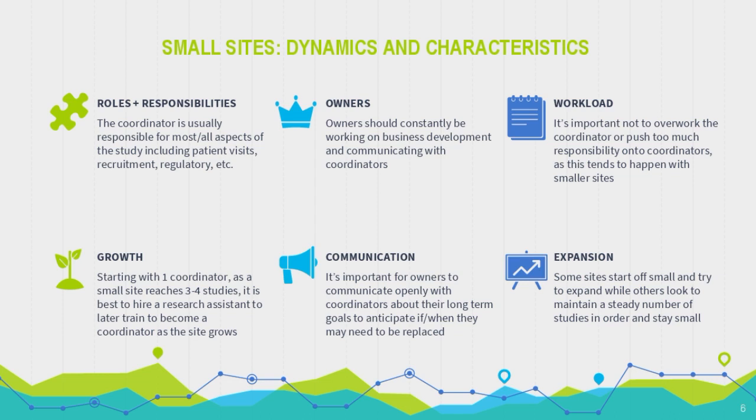So small sites, dynamics, and characteristics. Aren't these great slides by Amy? They always are. She's amazing at slides.